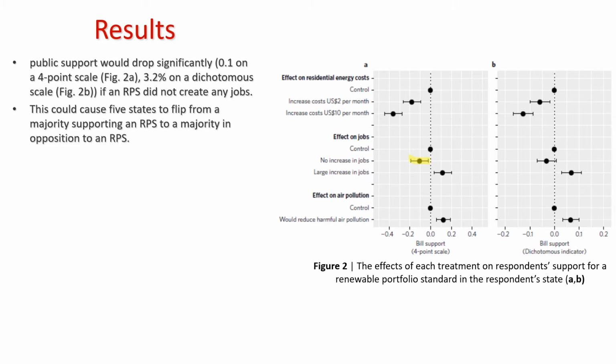This could cause 5 states to flip from a majority supporting an RPS to a majority in opposition to an RPS, and this is referring to those states that you saw in figure 1, where they're all ranked in terms of the public support for an RPS in each one of these states.